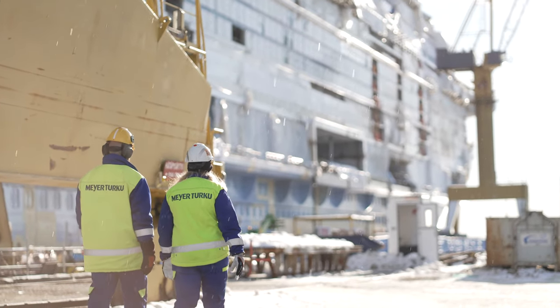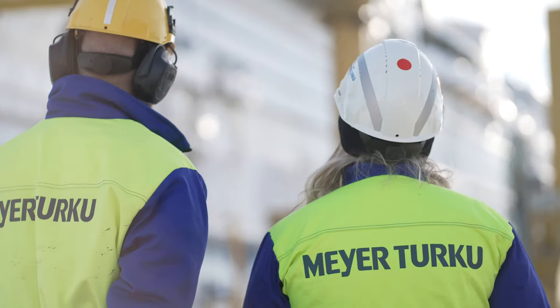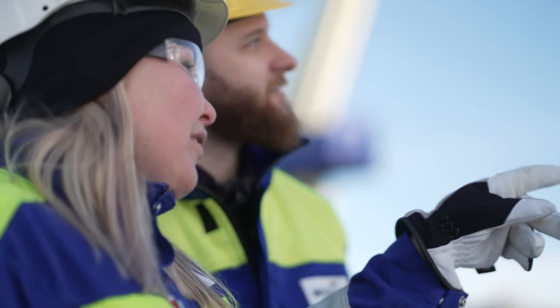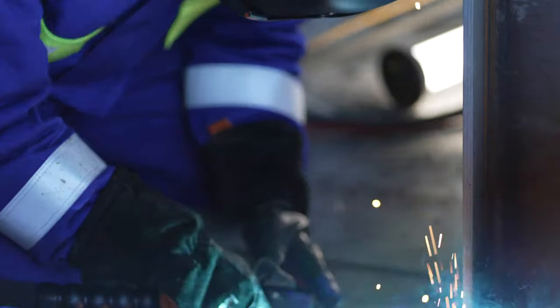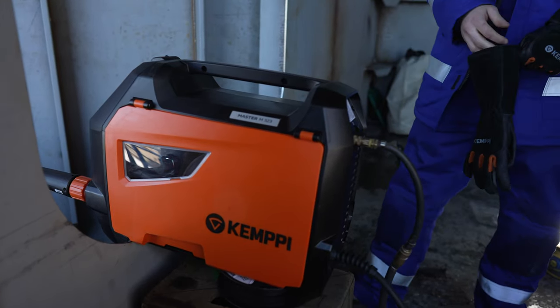Meyer Turku employs 2,000 top professionals and operates the Turku shipyard, where vessels have been built since 1737. Our partnership with Kemppi has lasted for over 20 years, and 95% of the welding equipment currently used at the shipyard is supplied by Kemppi.